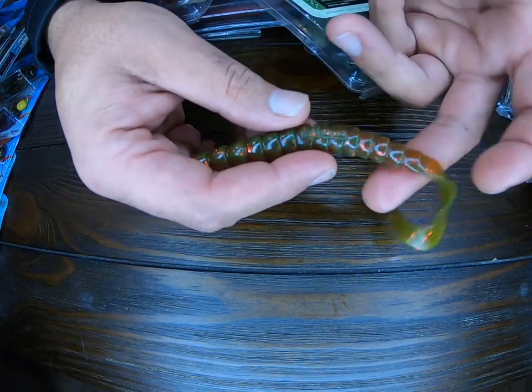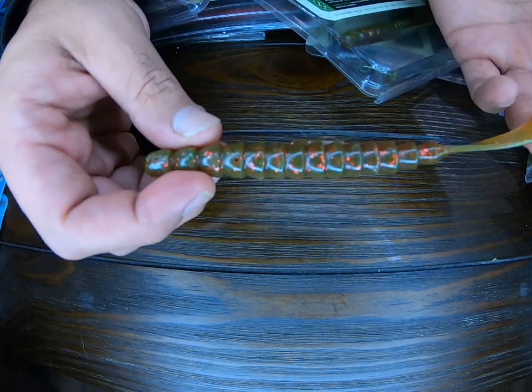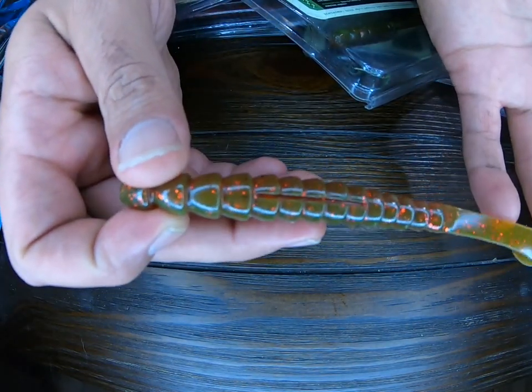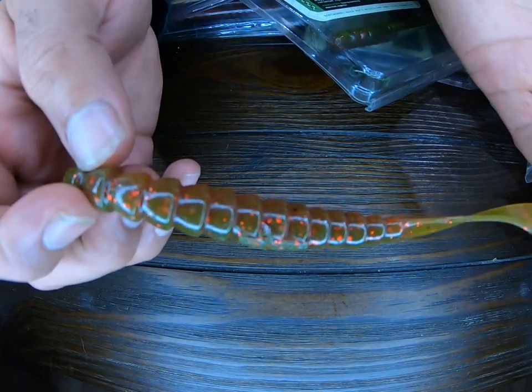This last year had to be my go-to worm. I love this because I could fish this anywhere in any pond. Didn't matter if it was deep, didn't matter if it was shallow. All you had to do was plan accordingly in terms of current and depth, play around with your weights, but this was a deadly color.